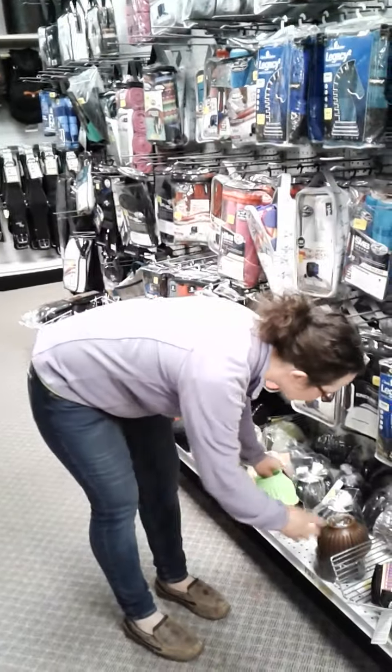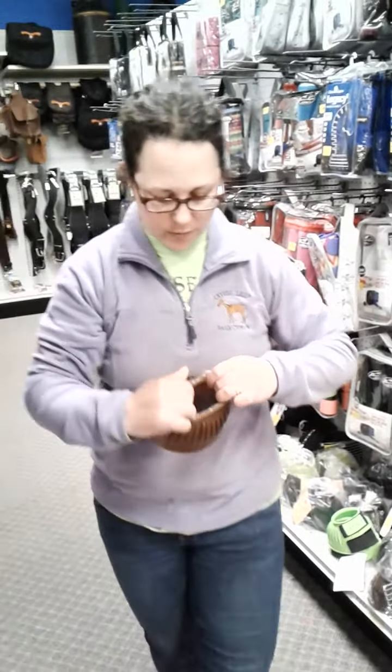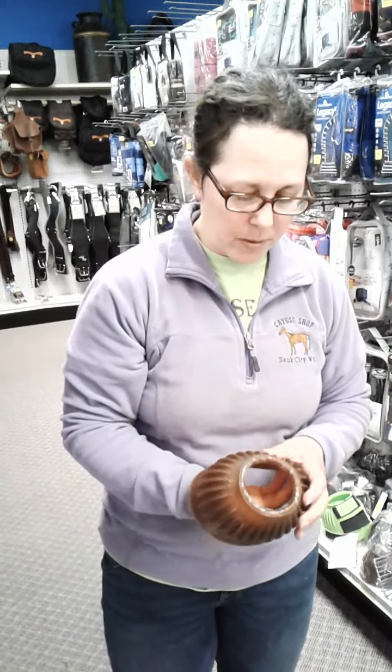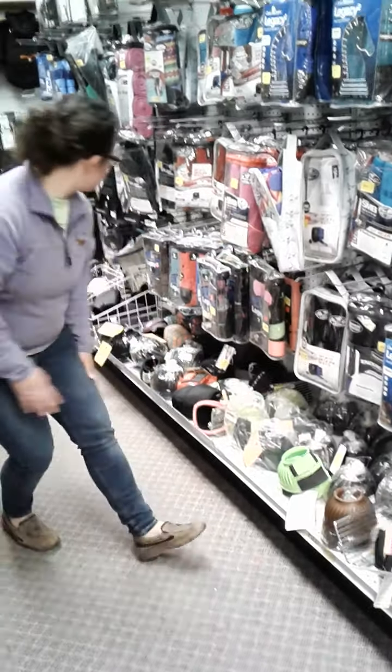There's some red ones. Now, if you have a problem with your horse maybe ripping these off, some people like to go to a pull-on. So we have the pull-on ones too. Sometimes if you're using them for turnout, these are maybe a little bit more durable and not so likely to come off. So that's what we've got for bell boots.